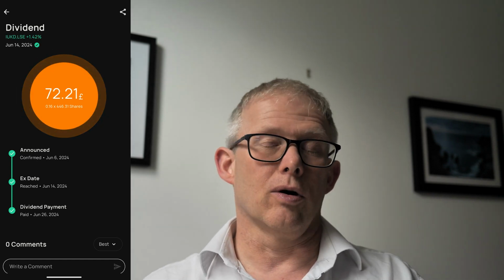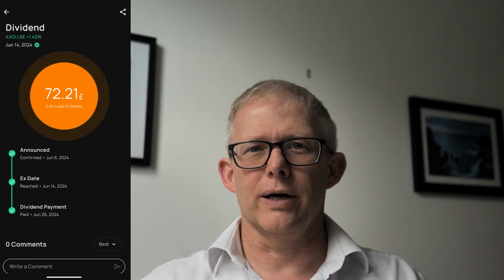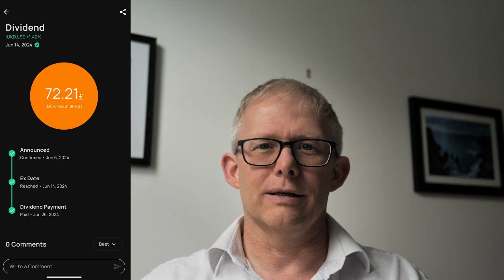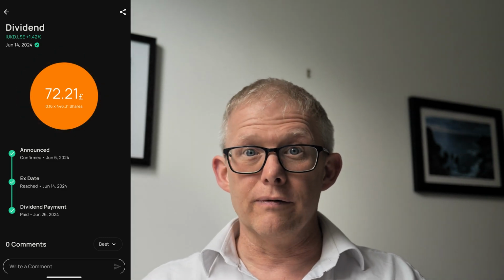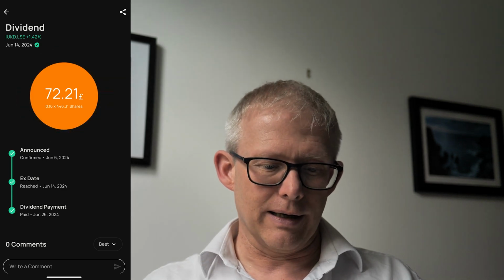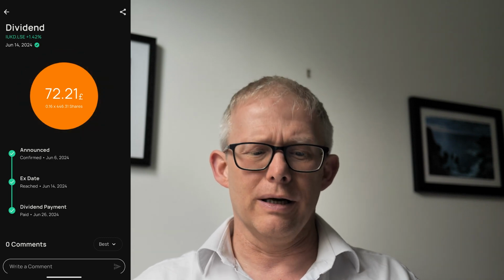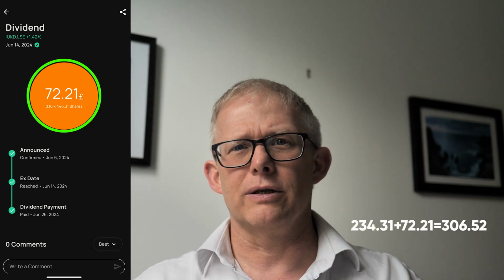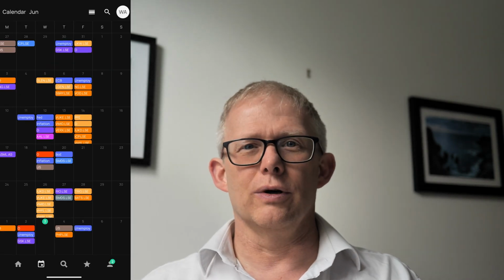Second largest payment that I got in the month of June was from the iShares UK Dividend ETF. I am really considering getting rid of this one. I'm probably going to set it at a limit order so that I sell out, and that might be in the near future, but it paid me £72.21. So everything is doing particularly well.